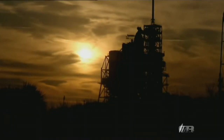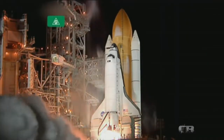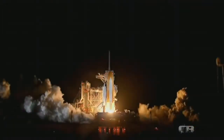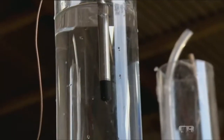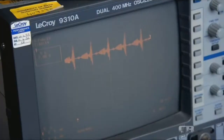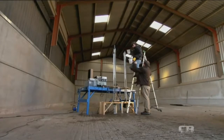But the shuttle isn't underwater, obviously. And it has a bit more than just cheeps of sound to deal with. To absorb the phenomenal noise of firing rocket engines, NASA turns sound absorption on its head. Instead of air in water, they put water in air. Tim's got another tube with just air in it. We're still sending cheeps of sound through it. But this time we're going to try to block them with a mist of water droplets.